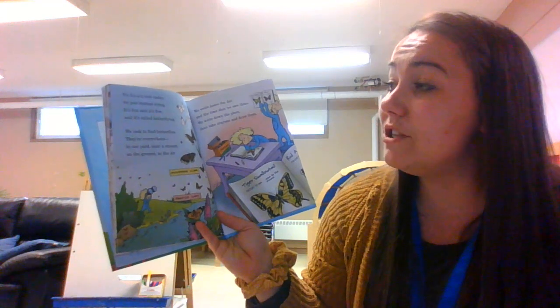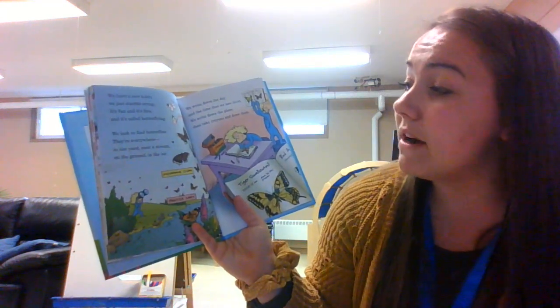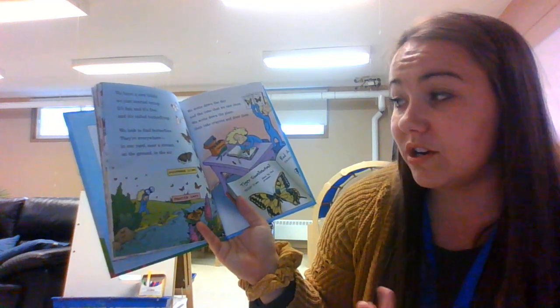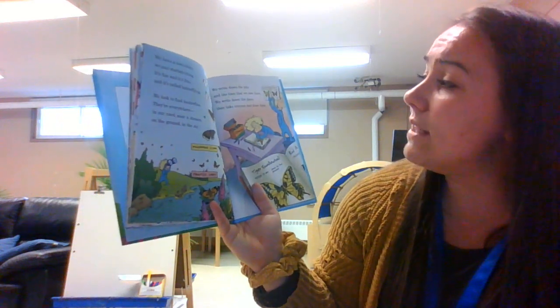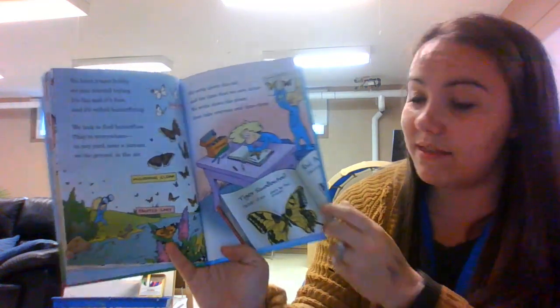We have a new hobby. We just started trying. It's fun and it's free and it's called butterflying. We look to find butterflies. They're everywhere, in our yard, near a stream, on the ground, in the air. We write down the day and the time that we saw them. We write down the place, then take crayons and draw them.